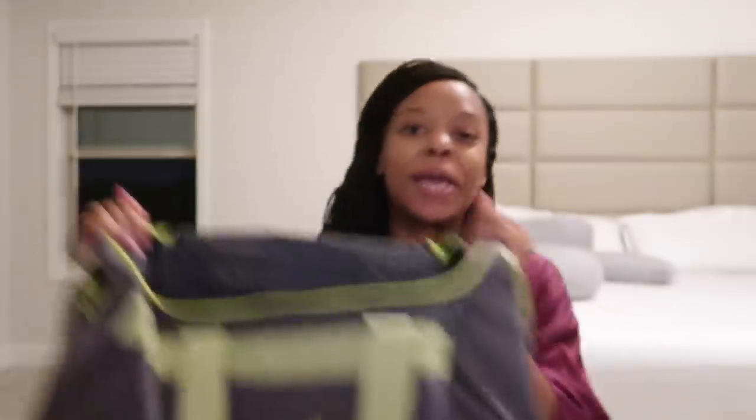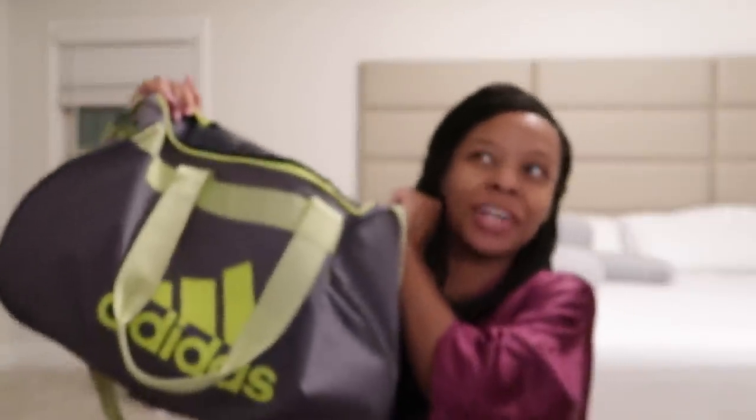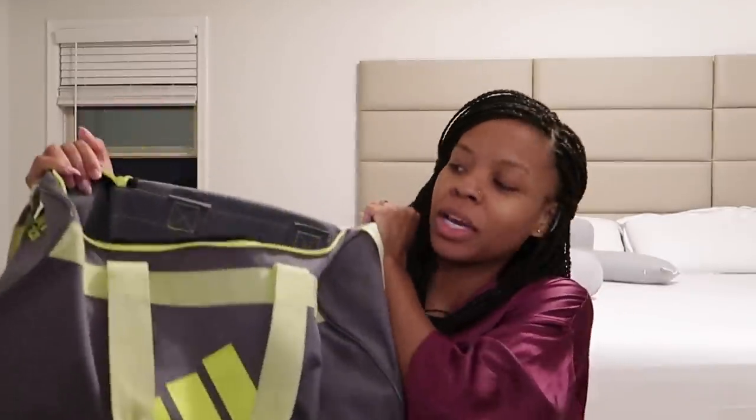There we go. Same little hospital bag that I used for Isaac. I don't know if I used this for Alexander, but I definitely used my hospital bag with Isaac. So that's funny, I'm using the same bag, but I'm doing a home birth now.